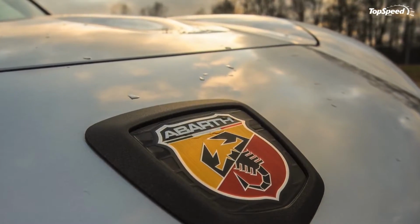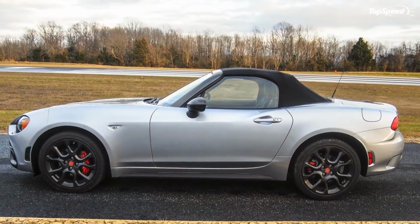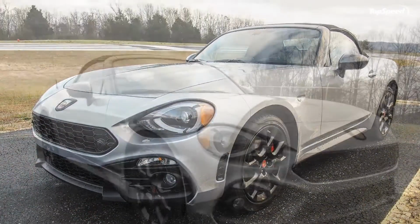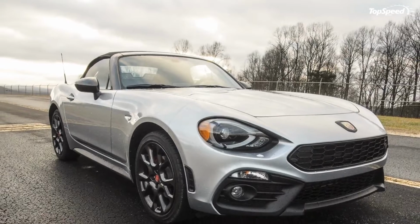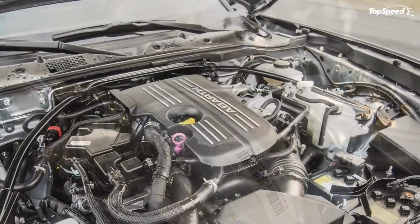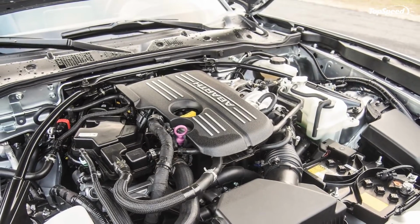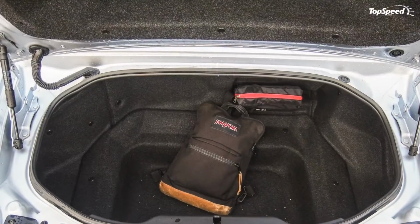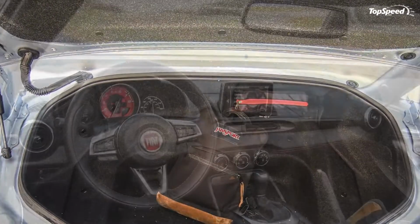My test car was equipped with the available 6-speed automatic transmission. It's not a bad transmission, banging off shifts with surprising authority when driven hard yet maintaining respectable smoothness when driven reservedly. In Abarth trim, the 124 Spider comes with steering wheel-mounted shift paddles to give the driver more control over gear selection without removing a hand from the wheel.